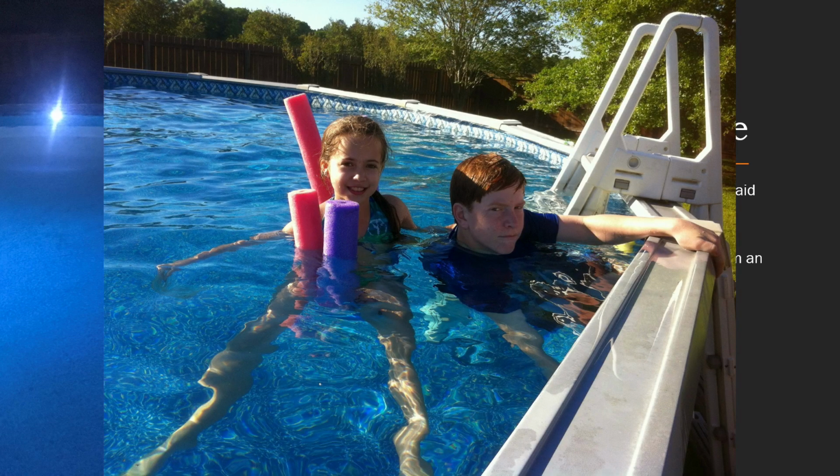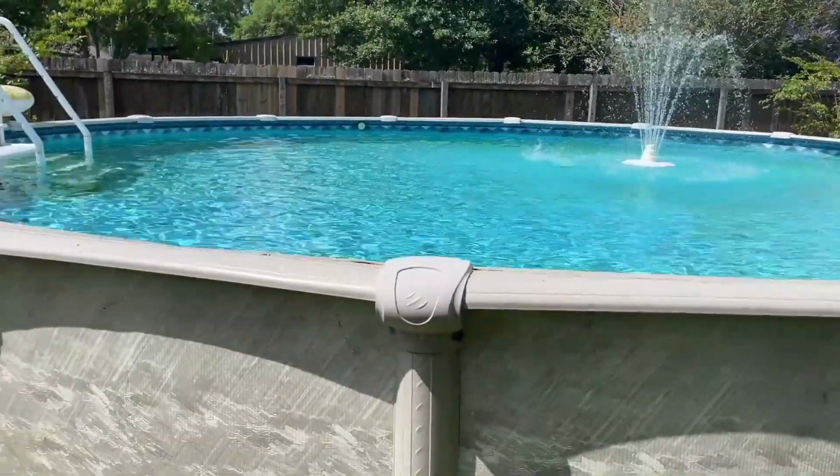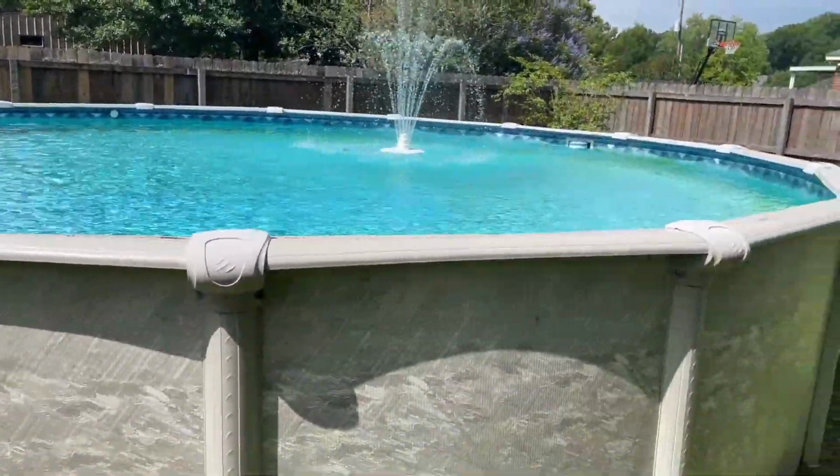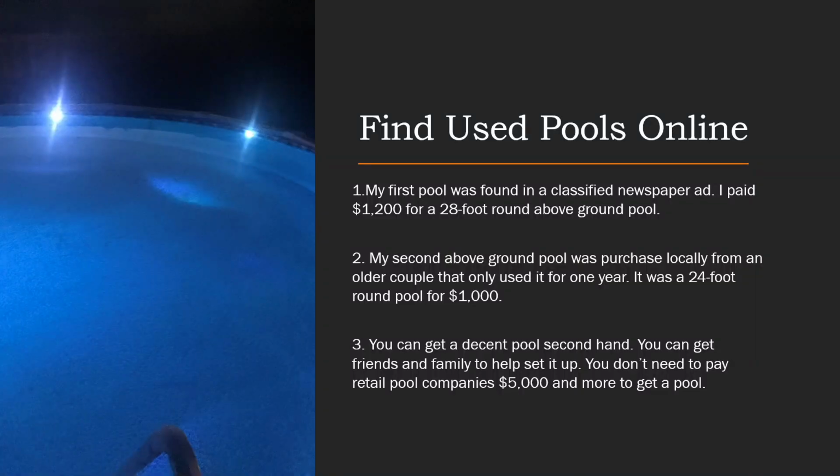Now my second pool I've had probably 5 years or less now, and I paid only $1,000 for this. This was a 24-foot pool. It's a little bit deeper. It's 4.5 feet deep. I purchased it from an older couple. The wife told me that she was watching all of her husband's grandchildren all summer long, and she didn't want to have to be responsible for them to watch them in another summer. So that's why she wanted to get rid of it. So the pool system, only used for one season, really good shape, and I went ahead and made that purchase.